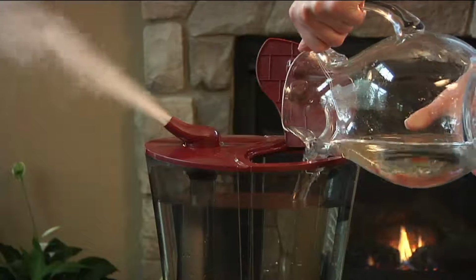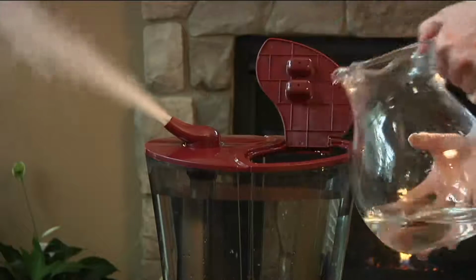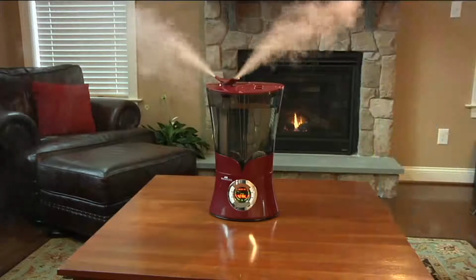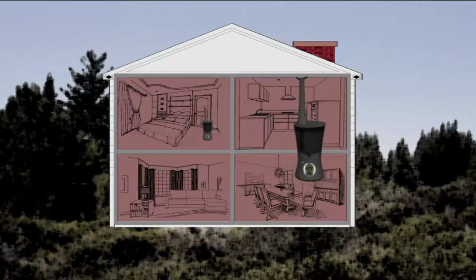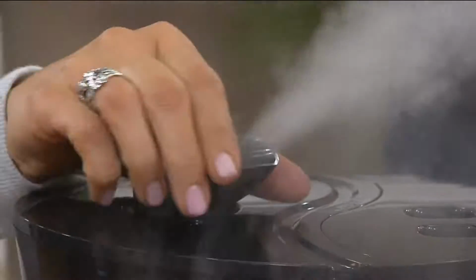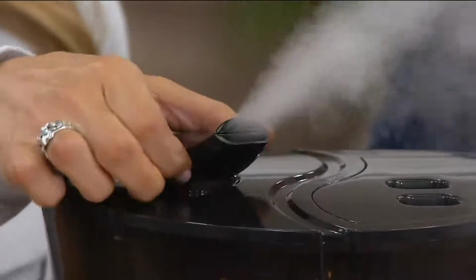But the big story here, Jennifer, is the top fill technology. You never have to take the tank to the sink. You don't even have to turn the humidifier off to refill it. And because it's so long running, so affordable, put one in every major room in your house. Put one in the den, another one in the living room, another one in the master bedroom, so everybody you care about can sleep better, feel better, breathe better, and just be better because you have this great humidification.